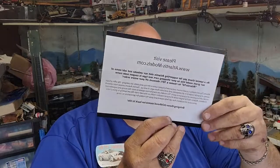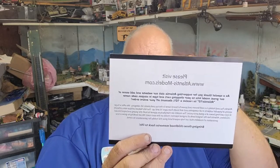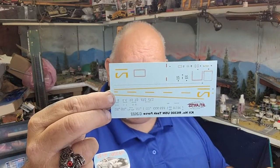So pretty cool. So we're going to open up the box, and we have, first off, this little thing from Atlantis. Please visit for 10% off on blah, blah, blah. So it's got some of the upcoming kits. And yeah, there's some nice looking stuff here. Okay, so there's that. And here is our decal sheet. And take a look at that. So, pretty neat. Ship numbers and such.